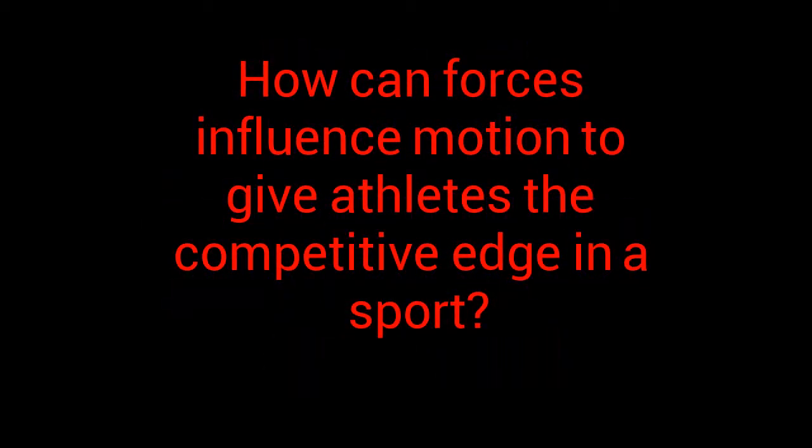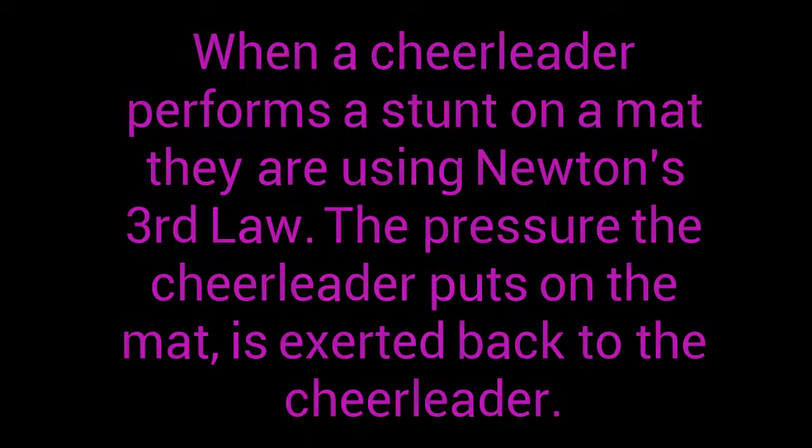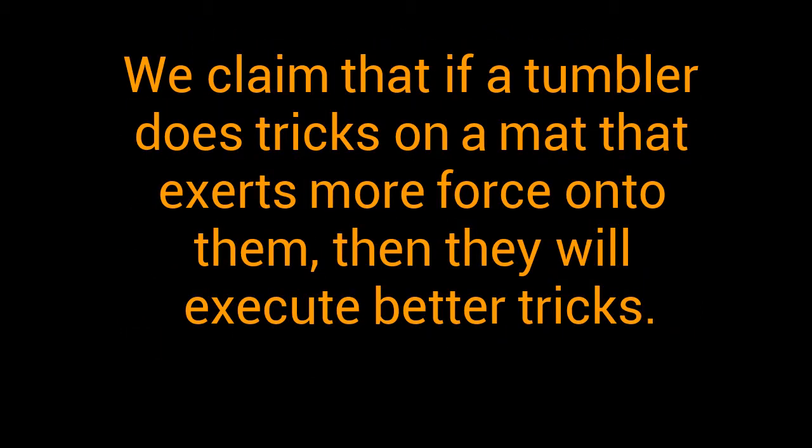How can forces influence motion to give athletes the competitive edge in a sport? When a cheerleader performs a stunt on a mat, they are using Newton's third law. The pressure the cheerleader puts on the mat is exerted back to the cheerleader. We claim that if a tumbler does tricks on a mat, that exerts more force onto them. Then they will execute better tricks.